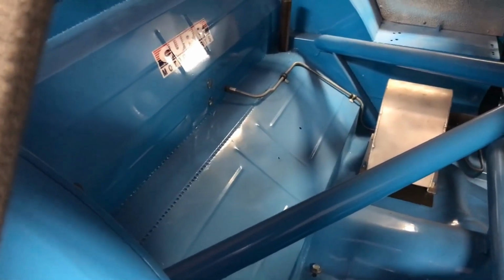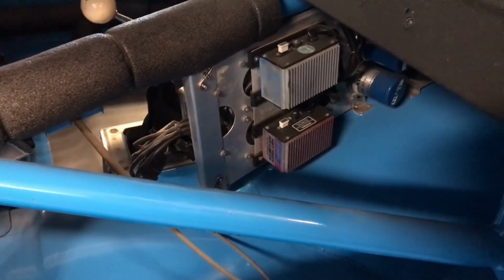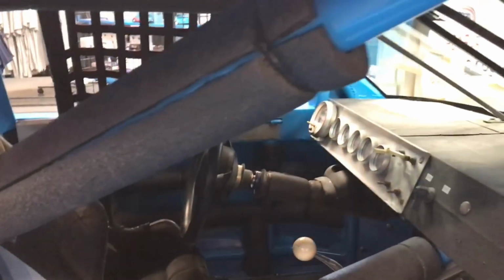Another quick look inside. You get a good look at the roll bar configuration as well. There's your fuel tube running down the center there. Another good look at the lower section. Hey, and there's our electronics boxes, the electronic ignition, fire bottle, white shifter knob.